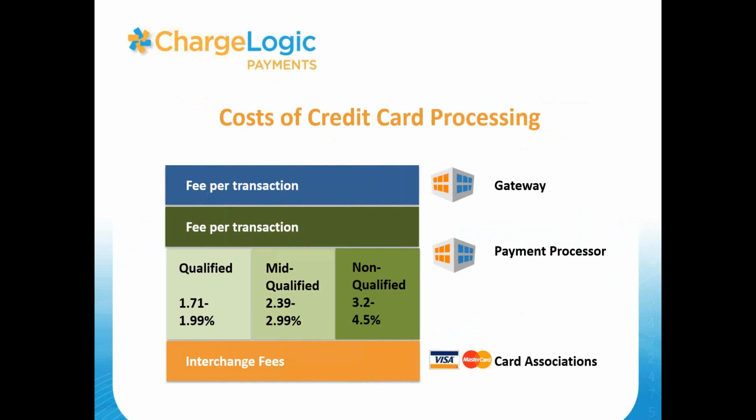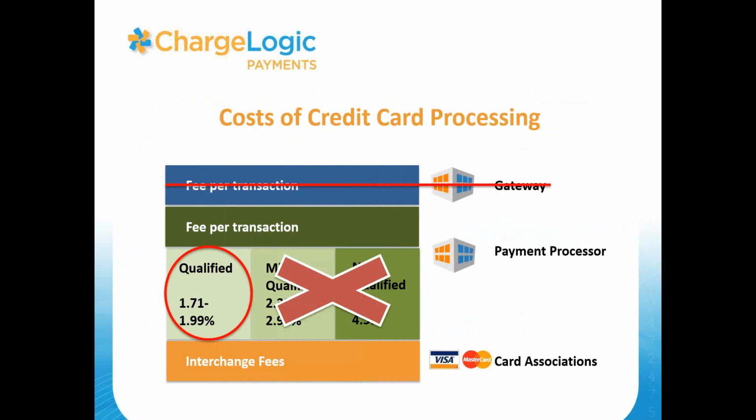So right off the top, using ChargeLogic, you can get rid of your gateway fees. We are certified to go straight to the payment processor. And then we have a lot of features built into the software to try to get you to that qualified rate as much as possible. We certainly aren't trying to say we can eliminate downgrades, but being able to do some of these basic requirements, knowing the amount that you need to charge up front, doing address verification, those purchase cards I talked about, being able to send that extra detail can significantly reduce your downgrade fees.